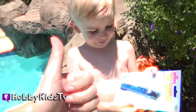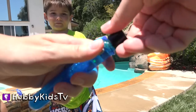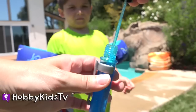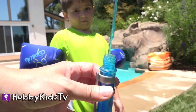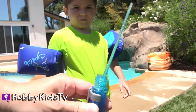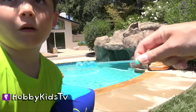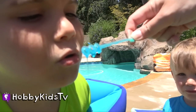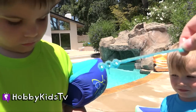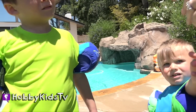I love bubbles. So they say you have to first take off the cap. And I'm thinking, well, yeah. You have to open it up and let the solution stay dripping inside the tube. And look, it just broke. Did it work? Oh, there they go. So we're thinking this thing doesn't work that great. Oh, they're sticky bubbles.